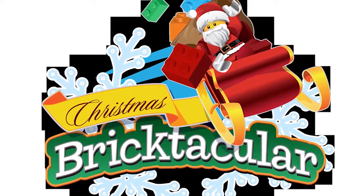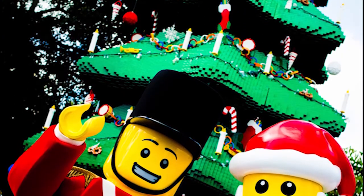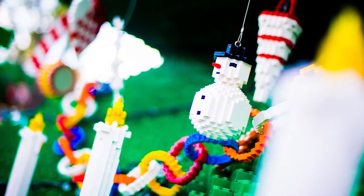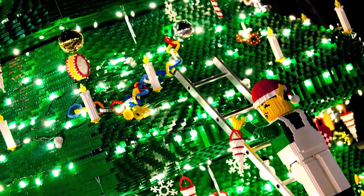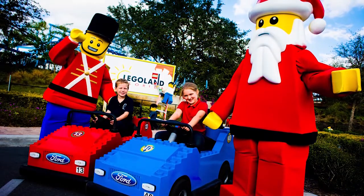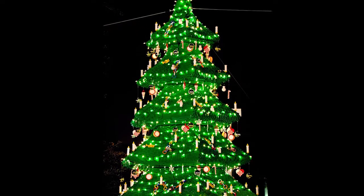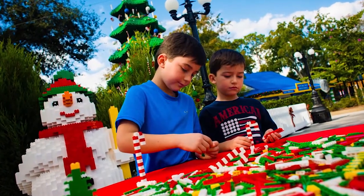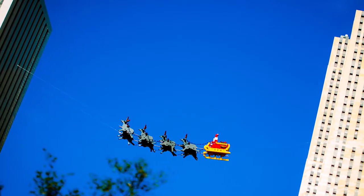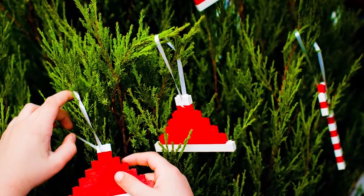Legoland features Christmas Bricktacular and Kids New Year's Eve events for the holiday season, which includes the more than 30-foot-tall Lego Christmas tree made with a combination of 270,000 forest green Lego and Duplo bricks, providing the perfect place for every holiday family photo. Through December 25th, a special family will be chosen to help light the Bricktacular tree each night. Other fun experiences include Lego model build activity, Lego Santa scavenger hunt, Lego Santa and Lego Toy Soldier, holiday festivities and entertainment, and holiday shopping.